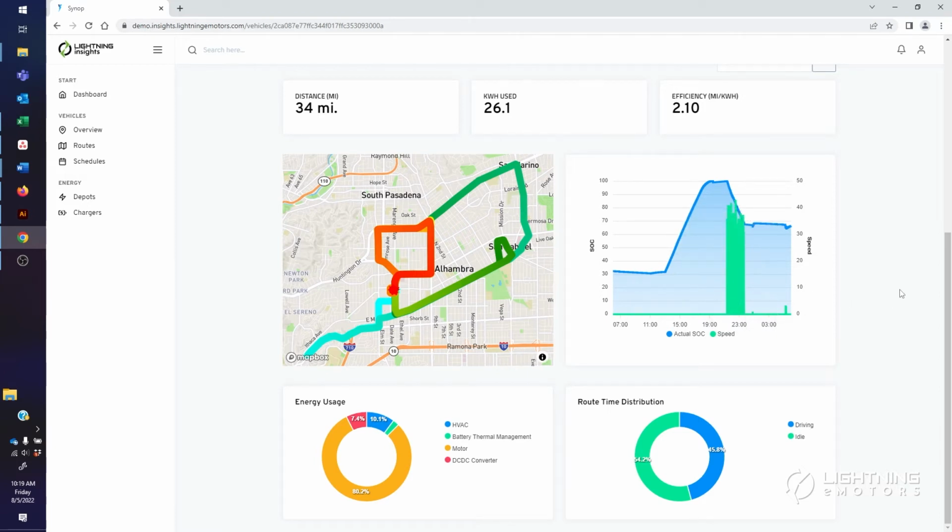Over the course of a 24-hour period, if they were running for more than the 2 hours that this drive cycle included, you would be able to see the small blips here. When they're going at low speeds, the drop in SOC is pretty minimal, as opposed to some of these higher speeds causing a faster drop in SOC.